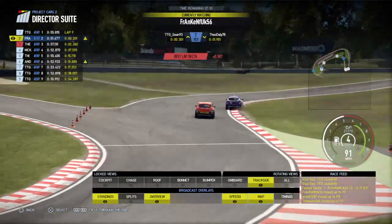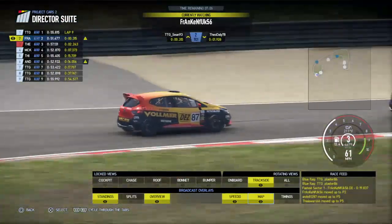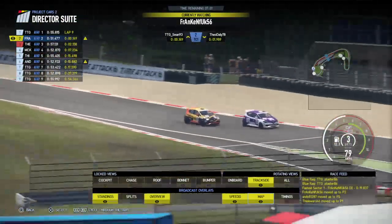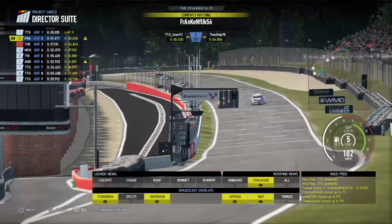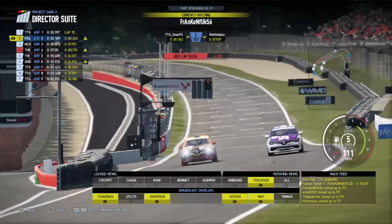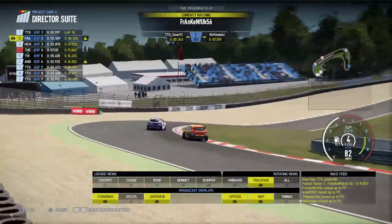But Frank is right on the back, coming through Clearways and now into the Clark Curve. And Sean under pressure. Here comes Frank. Frank has got the inside line down the Brabham straight, the start-finish straight for lap 10. It's side-by-side action here in the Clio Cup, and normally when there's side-by-side action, it means contact. McKinder for you has gone past Theo Daly, and Sean keeps the lead.